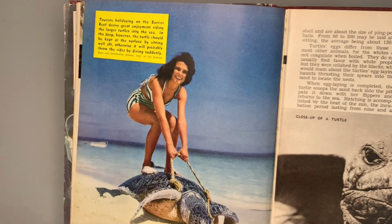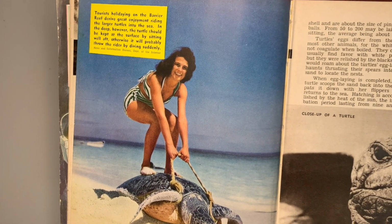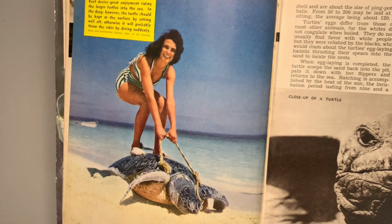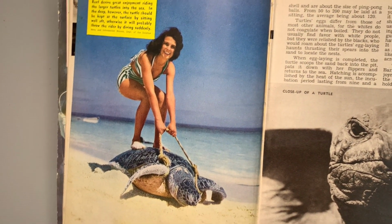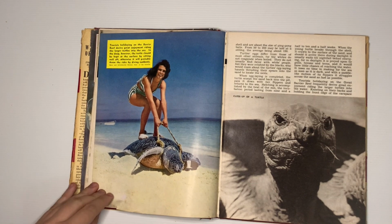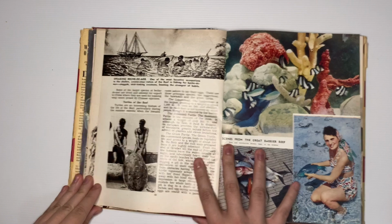If you holidayed on the Barrier Reef, you can ride a turtle. So they've attached some rope to the poor turtle, and she's standing on his back and riding him, which is sad, but fascinating when you read these books. So yeah, there's some really cute pictures in here.